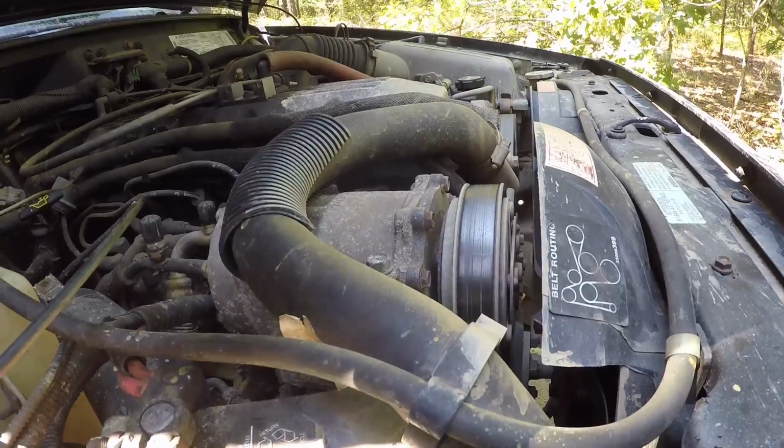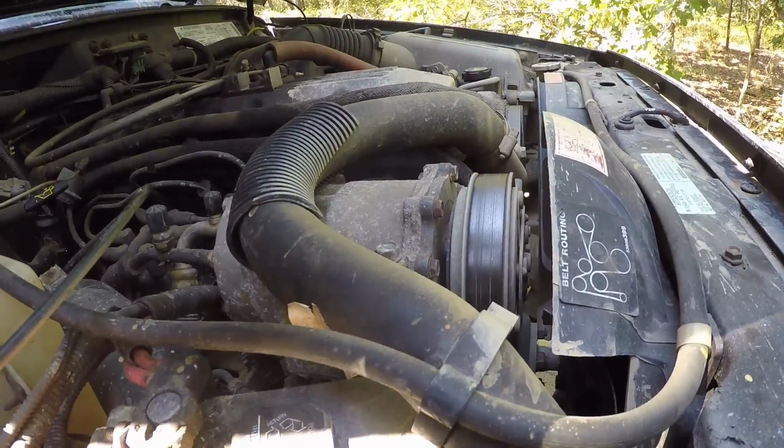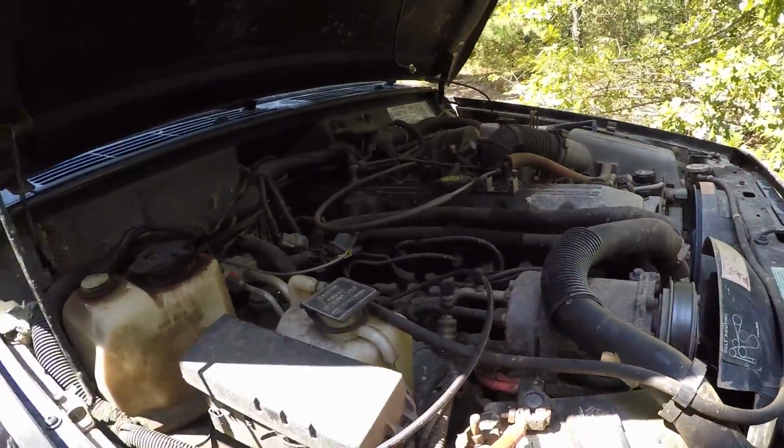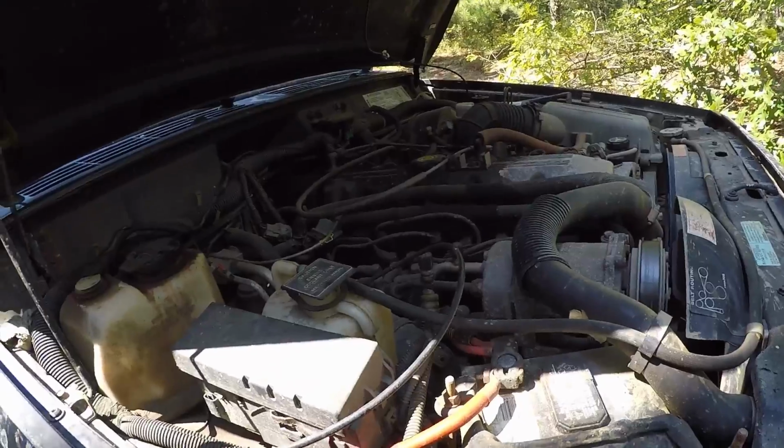Maybe just driving down the road, you'll be okay, but as soon as you get stuck in any type of traffic and you don't have an electric fan, you are screwed. Your Jeep is going to overheat. You're going to have to sit there and rev it and hope the mechanical fan can push some of the air out.